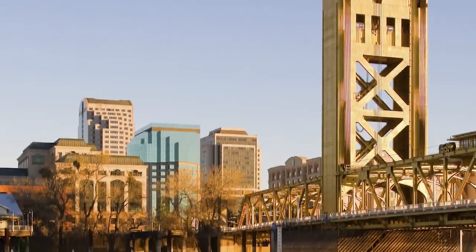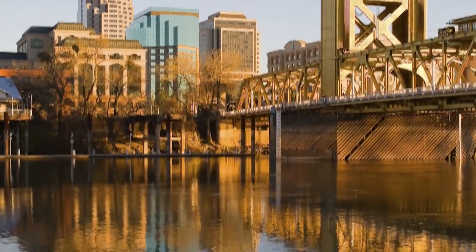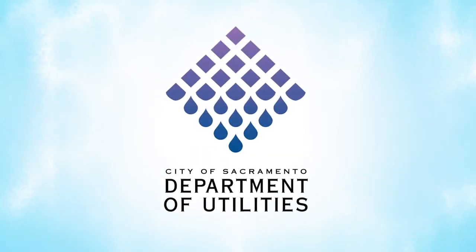In Sacramento, we have some of the best natural resources, like 2 major rivers where we get drinking water. But it's the dedication of the Department of Utilities that provides us all with a high quality of life and thriving community.